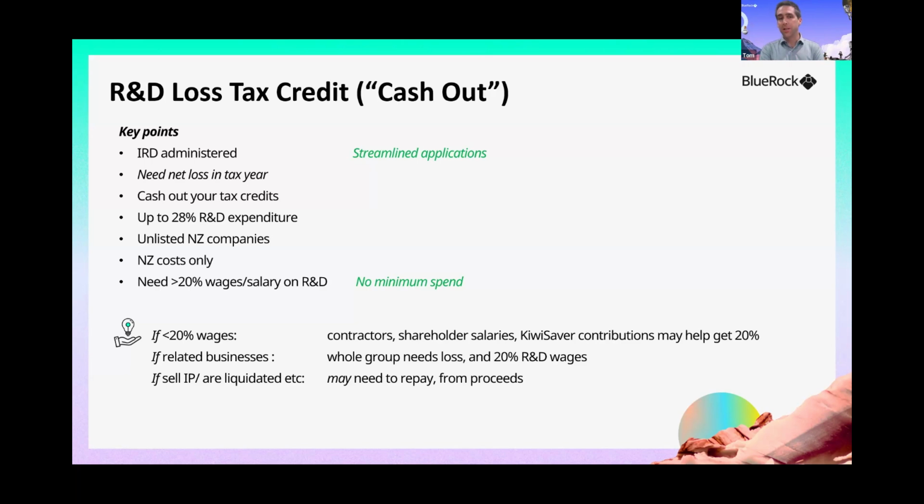But in some situations where you are selling your IP, or if the company is being wound up and you've received some income that's not taxable, then they're still going to take a slice of that revenue, rather than income, to help pay back these R&D loss tax credits, arguing that now you have some cash from selling your IP, so you can pay it back. That's not the normal situation, but it's something to keep in mind.